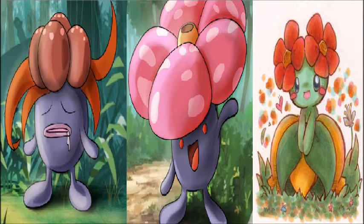But at the same time, Bellossom has just two flowers. So, in my opinion, the Oddish line with Bellossom as its second last evolution doesn't make sense at all. But it's still one of the two last evolutions of Oddish, and it is kind of a cute design, I admit. But sometimes that doesn't make sense compared to the previous evolution line. And now on to number 8.